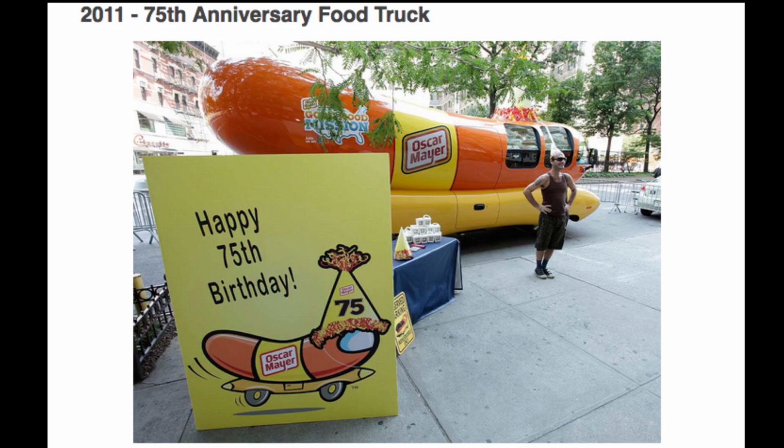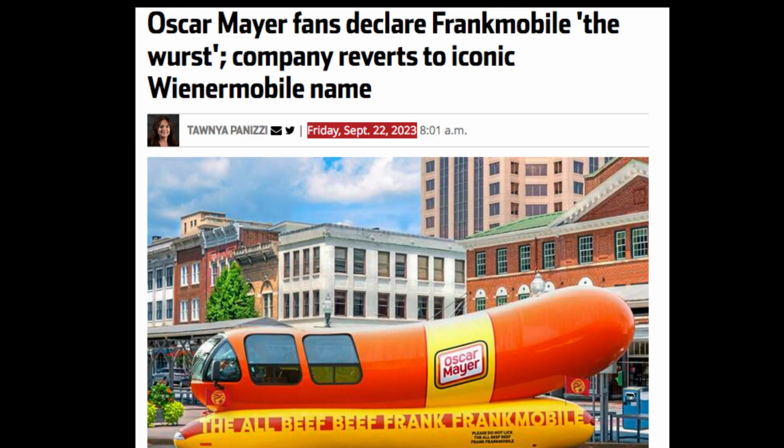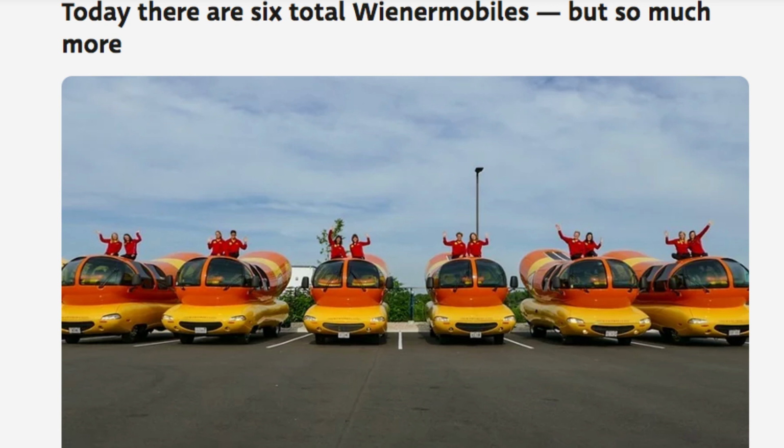In 2011, they released a 75th anniversary food truck, which was the first Oscar Mayer Wienermobile that actually served food out of it. And to this day, that would be the 8th Oscar Mayer Wienermobile ever created to date, including the Mini Cooper version. And that brings us to today, 2023. They renamed it the Frank Mobile to try to promote their all-natural beef Franks, and the internet wasn't having that, so they immediately switched back.